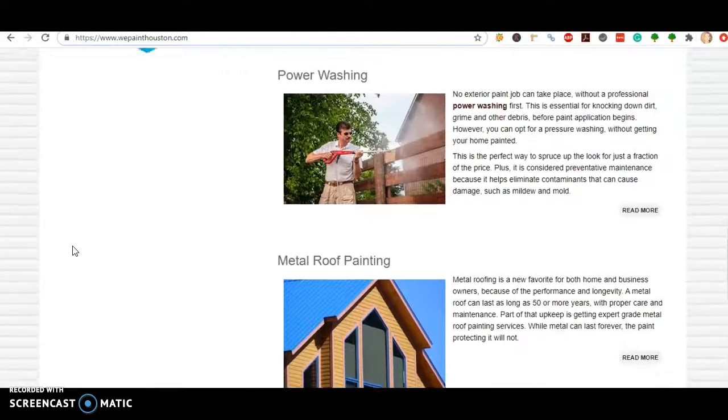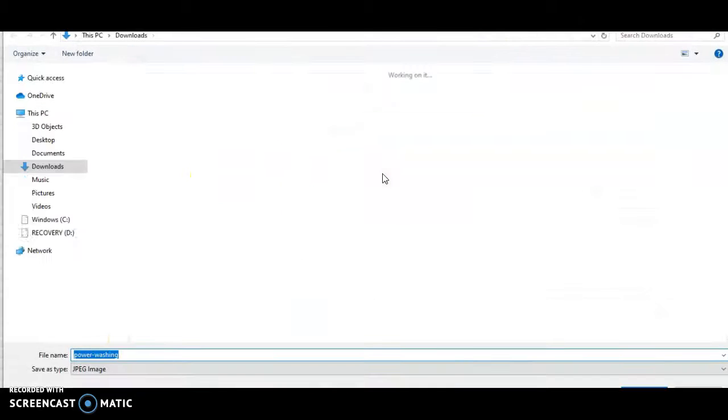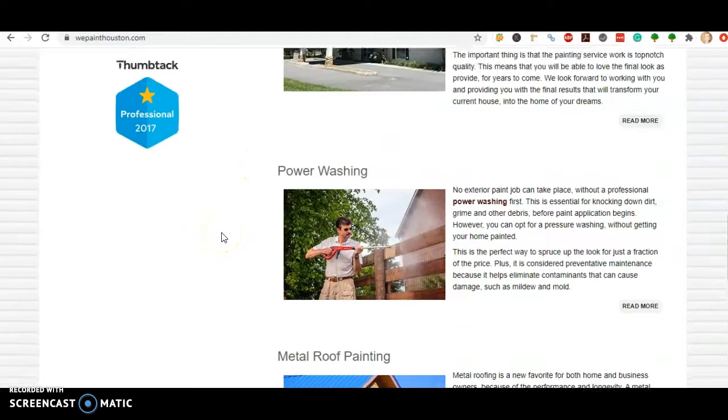Another thing with content is that when Google is crawling your pages, they don't necessarily see the pictures, they just read what's behind them. So when we save image as, we see that it's saved as power washing. While yes, he is power washing, you'd want to get it saved as a keyword, so maybe power washing Houston.